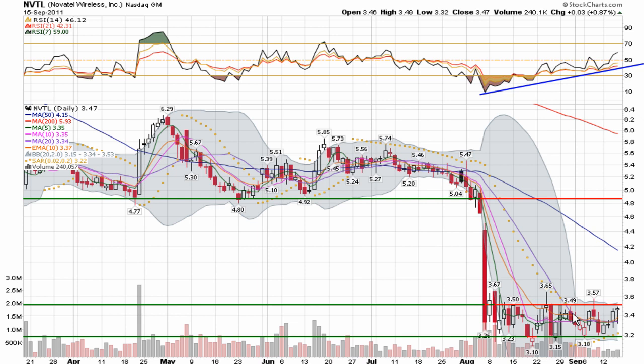Now, as always, this is just a technical look. I don't have any idea fundamentally what's gone on with NVTL and what caused the drop earlier on in the year, or this one recently. Just taking a look at this channel. It's one I'm going to keep an eye on here in the future and see where this chart goes.